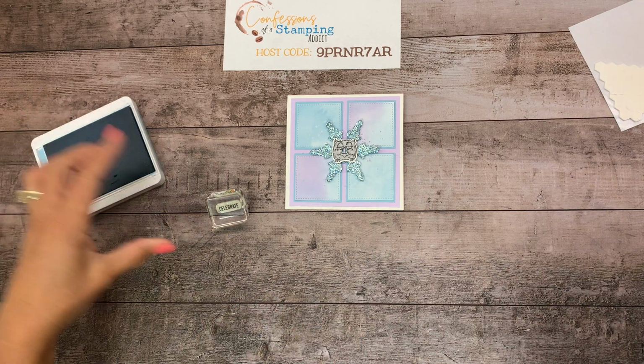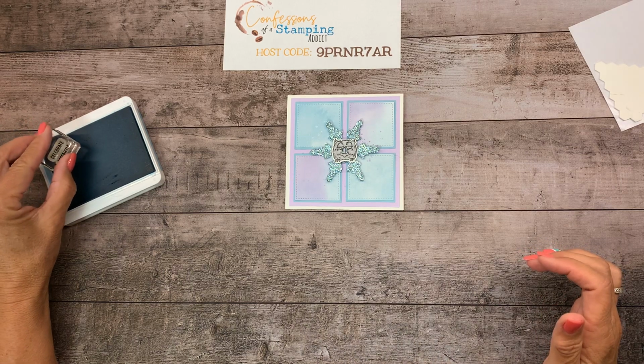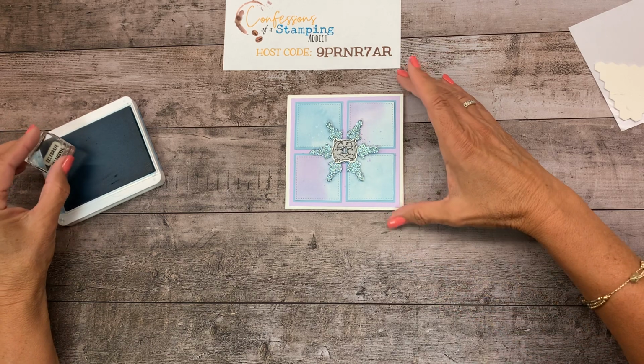Actually, we don't have purple Posy. That's the one in color that they couldn't get the formula right. But at least we have the blends. We can still use that card.